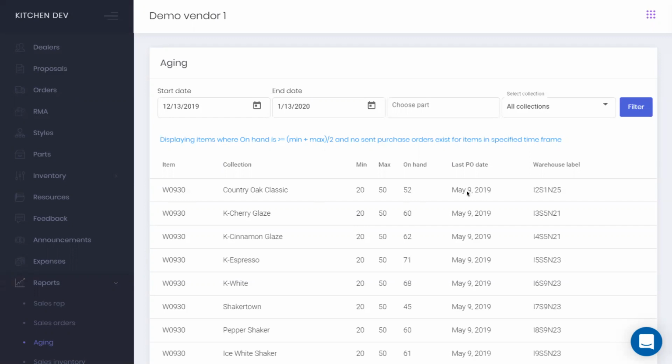So you can make some decisions. You can run a promotion to your end users or distributors. So you can reserve your space back in the warehouse.